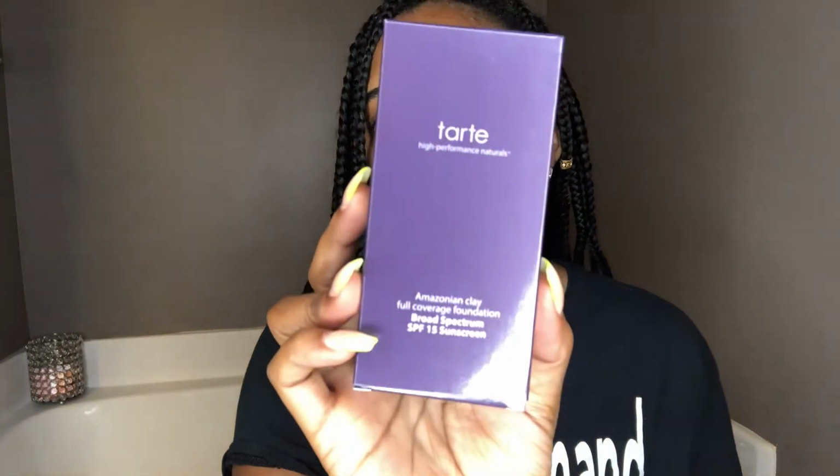Okay, so the next product that I bought is the Tarte. Let me see. Tarte foundation. And the reason why I chose the Tarte is because I have sensitive skin and I'm very interested in vegan, natural products and holistic health. I'm really interested in that kind of stuff. So I decided to get the Tarte foundation. I'm gonna try that.